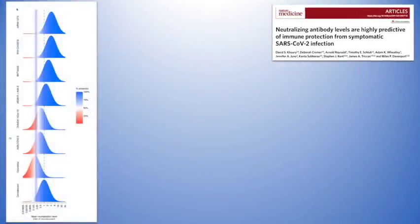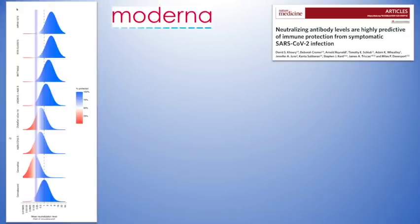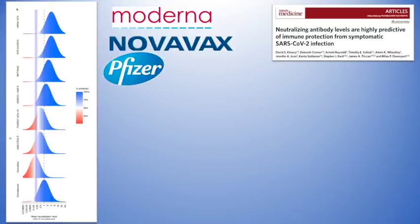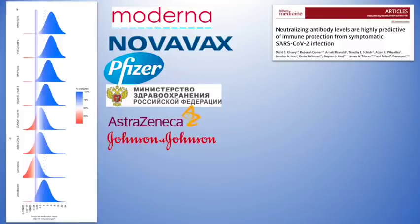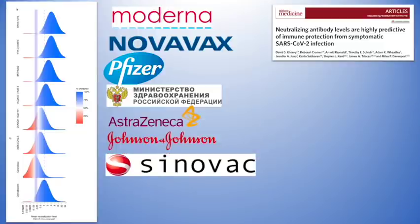So, who's number one? According to this study, Moderna is the most effective COVID vaccine. Next is Novavax, third is Pfizer, and fourth is Sputnik. Then we start to drop down to the next tier of vaccines. At 5, we have AstraZeneca, behind that is Johnson & Johnson, and coming in last is Sinovac.